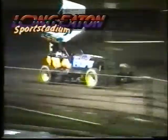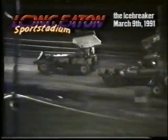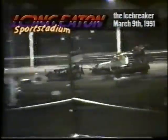The 37th season of Formula One stock car racing at Long Eaton Sports Stadium must have been one of the best ever. Right from the first meeting, the action was breathtaking. Take this incident at the season opener in March, featuring relative newcomer James Potter, 164, challenging one of the sport's greats, Peter Faulding, in car number 33.